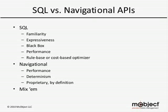Navigational APIs always outperform SQL. Even the best SQL can't avoid the overhead of parsing, optimizing, and executing the plan. A navigational API goes directly to the database tables. Consequently, a navigational API is many times faster. Exactly how much faster depends on the specific operations and the database vendor, but 3 to 4 times faster is a reasonable expectation.